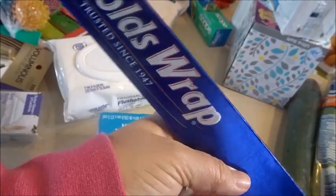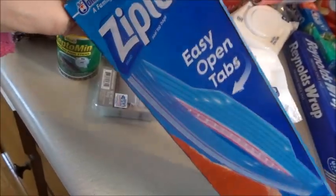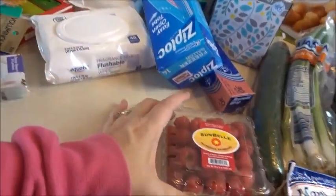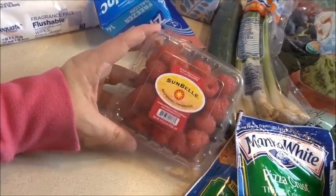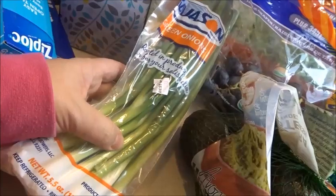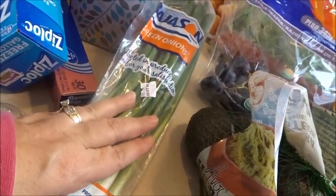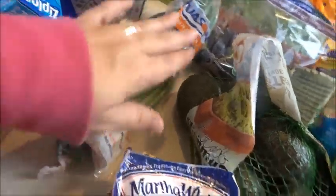I picked up some Reynolds wrap. We'll do a ham on Christmas Day, and we just use that to line a lot of our pans. Some of the gallon freezer bags. I got some raspberries, an English cucumber, some green onions. This will be for those little olive pizzas, and then just for whatever else we will need.